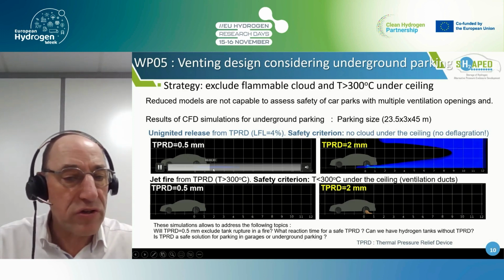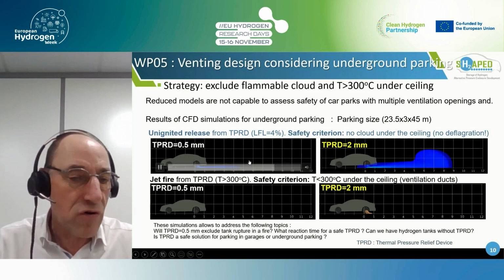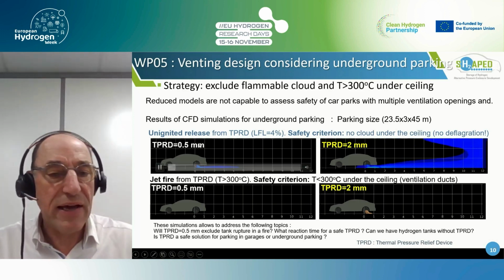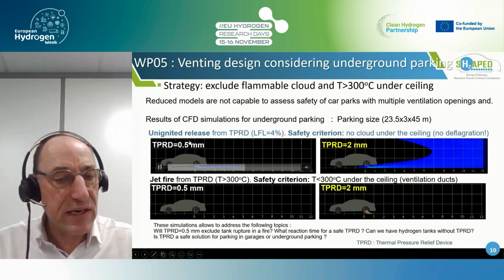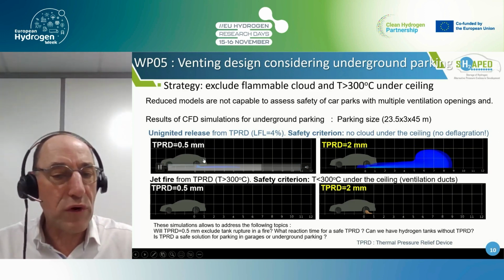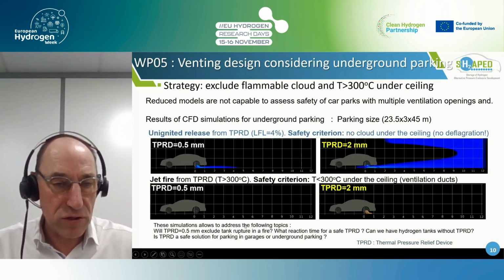If we reduce the size of the opening here, you see that we have a small area behind and under the car that is at a concentration over 4% of hydrogen, meaning that it's safer. And this is a good recommendation for the design of the storage system: to reduce the TPRD orifice diameter in order to reduce the risk of explosion in a parking situation.